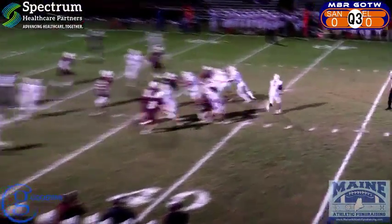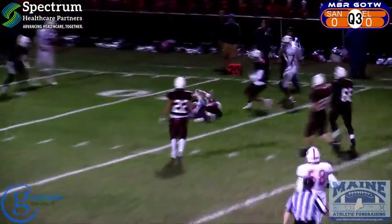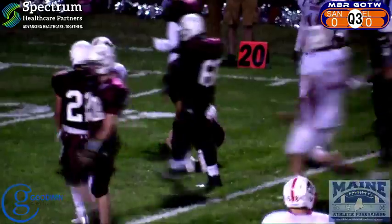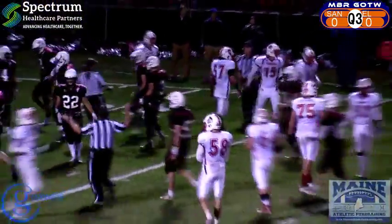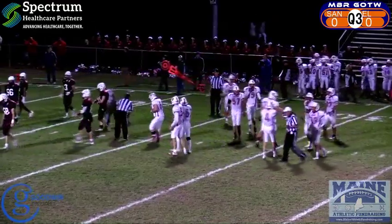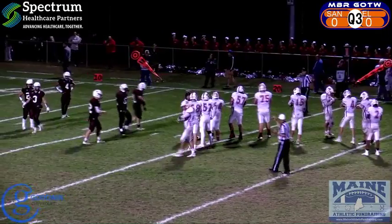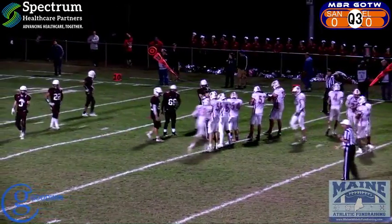Levine going to fake. He's going to roll to the right. Oh, he's got a lot of room. Again, that same pattern to the tight end coming from behind. Romano on the drag. Yeah, the drag again, and got him wide open for another big first down. It's going to be first down for Sanford, all the way out to the 25.